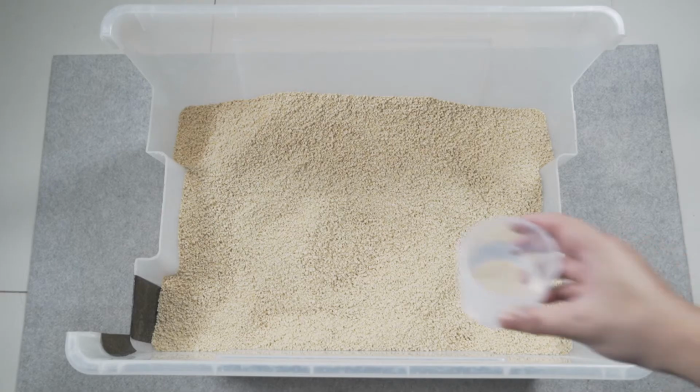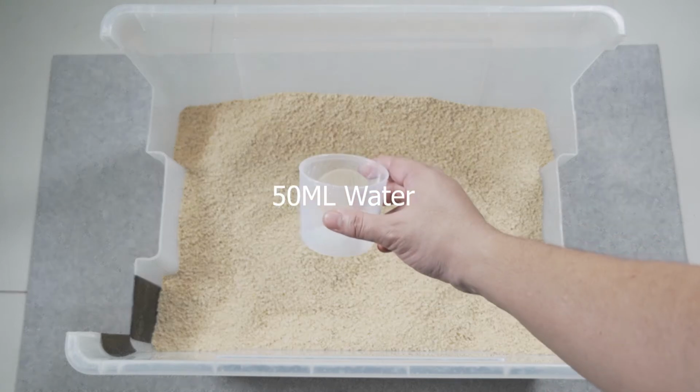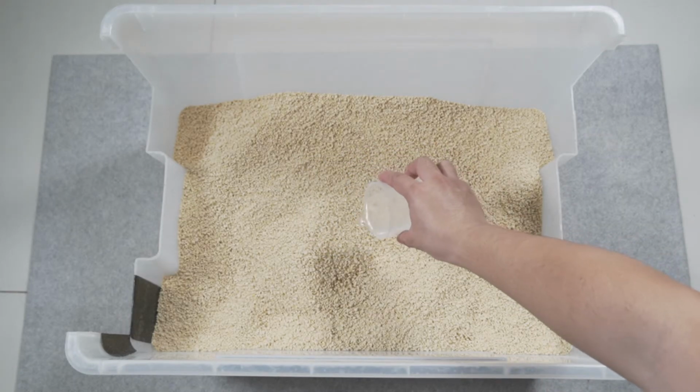A clumping test will be done with 50 ml of water, letting it sit for a minute.